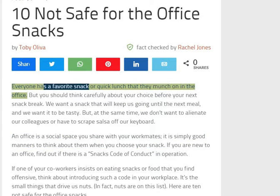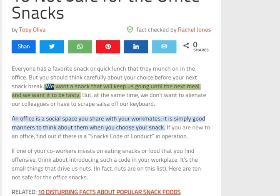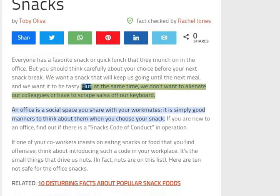Everyone has a favorite snack or quick lunch that they munch on in the office. But you should think carefully about your choice before your next snack break. We want a snack that will keep us going until the next meal, and we want it to be tasty. But, at the same time, we don't want to alienate our colleagues or have to scrape salsa off our keyboard.